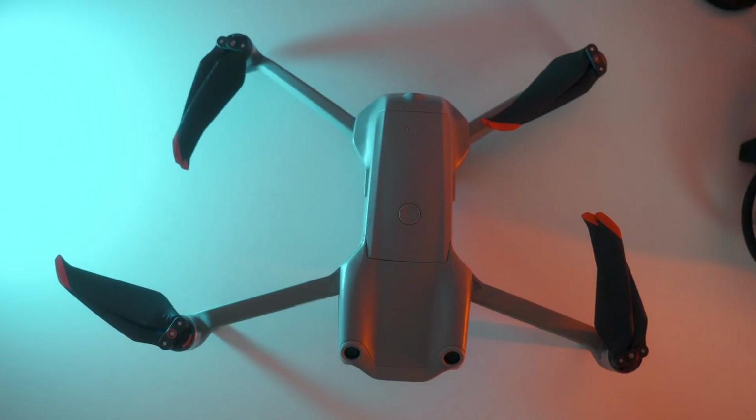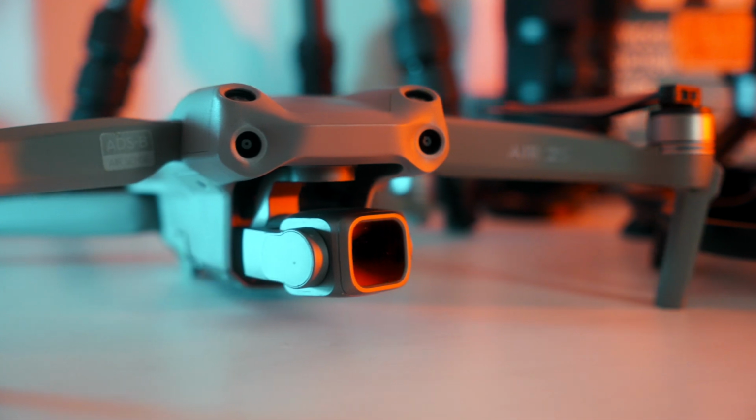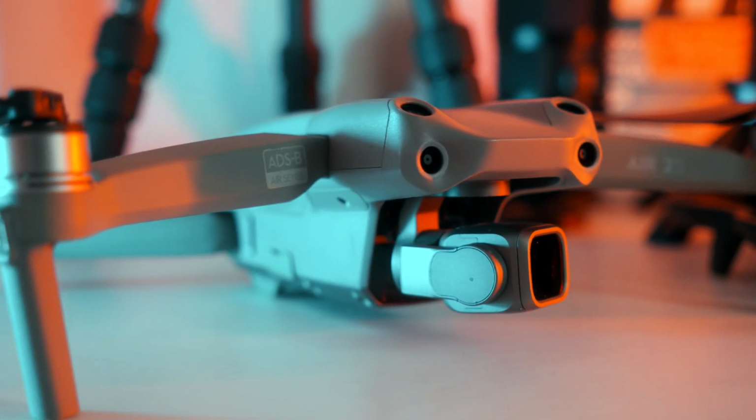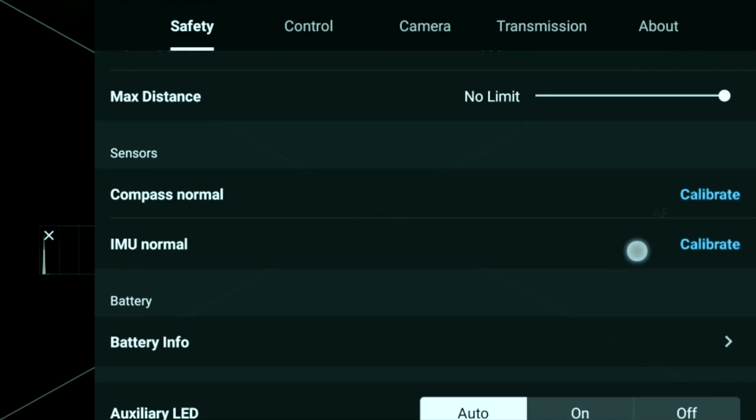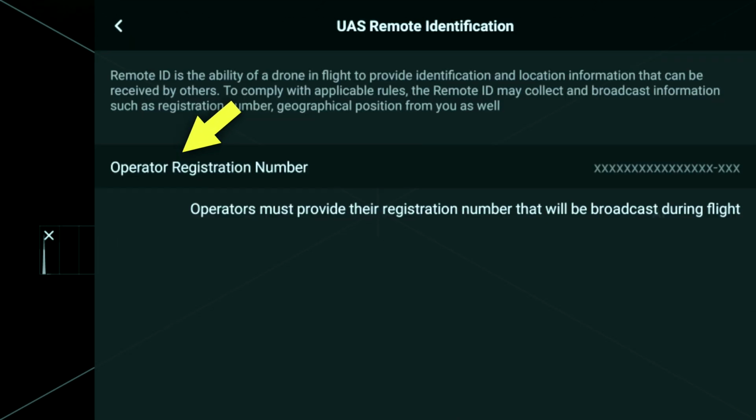But now there are no hard restrictions for this drone, and this still gives big value to the DJI R2S, which is an incredible drone. I use it very often and it still has much to give. Yeah, this is some fantastic news because now you can import your remote ID and your drone operator license, and you are good to go and fly with a bit more peace of mind.